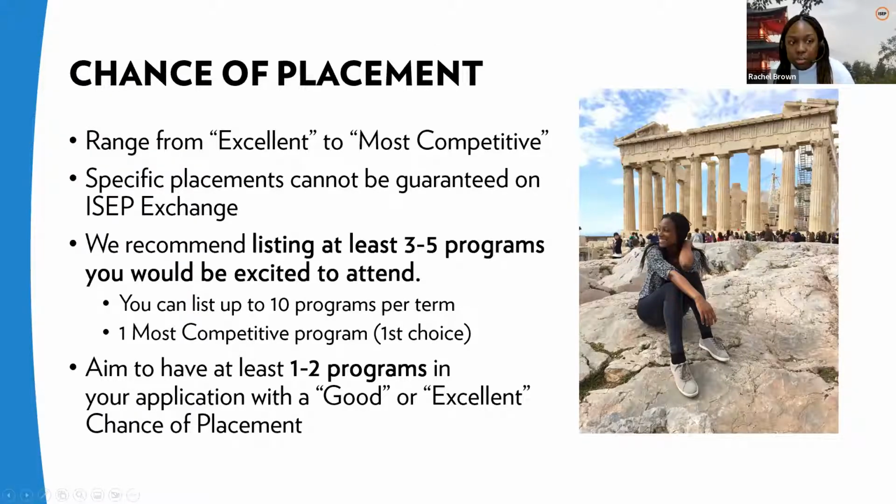However, for ISEP Exchange programs, each program has a different number of spaces available, which impacts every applicant's chance of placement. And so the chances of placement for ISEP programs range from excellent to most competitive. As a quick reminder, students only get one placement at one institution, and we try our best to place students in their most preferred program, but specific placements can't be guaranteed on ISEP Exchange.